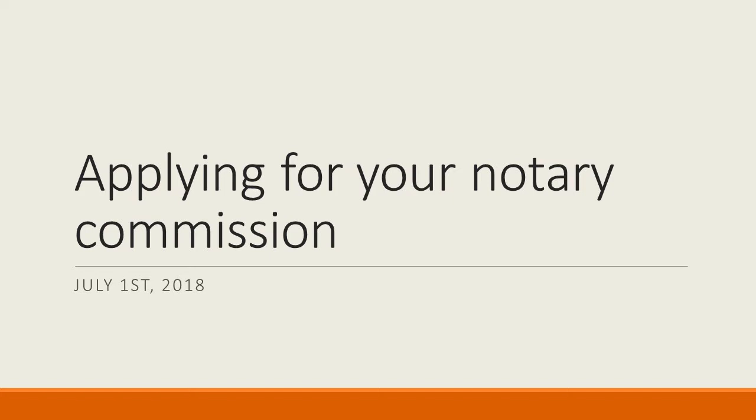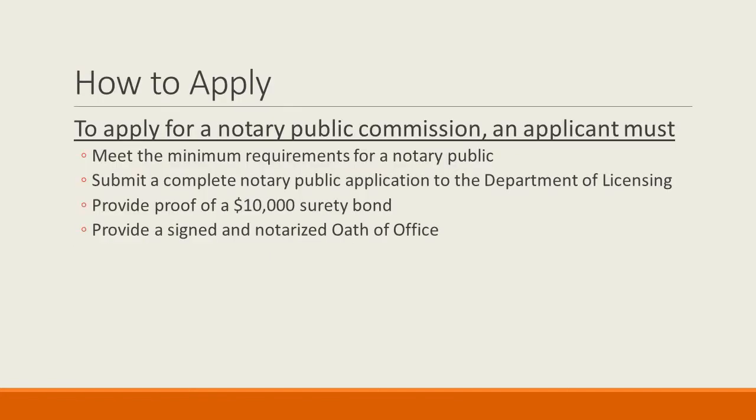There are 4 requirements that applicants must meet to apply for a notary public commission. First, an applicant must meet the minimum qualifications for the notary public commission. If they do, a notary public must submit a complete notary public application to the department, which includes a $10,000 surety bond and a signed and notarized oath of office. We will get into the specifics of these over the course of this training.